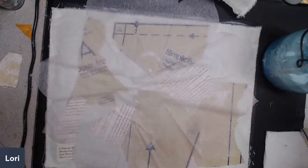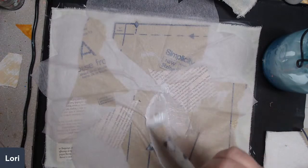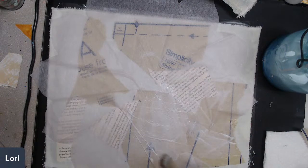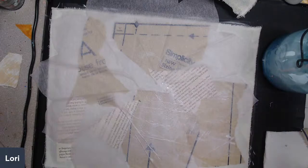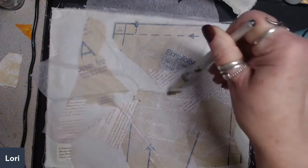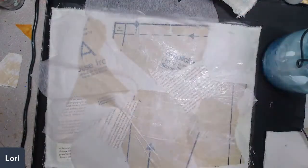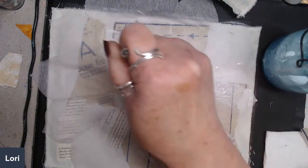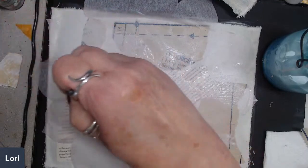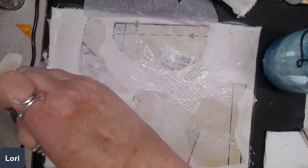Now, of course, you can make it as big or as small as you want, according to whatever size book cover you want to end up with. And I don't mind wrinkles, so I'm not really concerned about that. I did make my fabric a little larger than what I thought I might like to make my book cover. So it's a little bigger than I am really wanting.